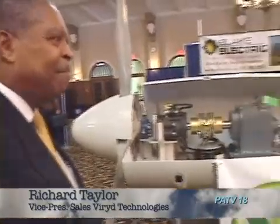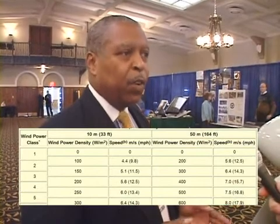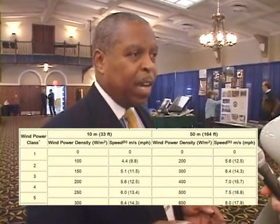I'd like to introduce Richard Taylor here, and Richard's brought this terribly sexy new wind turbine here. I love the looks of it. Can you tell us a little bit about it, Richard? This is an 8 kilowatt design, and this is our constant speed. So this one is designed for more class 3, class 4, or class 5 type winds.